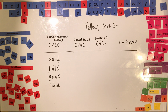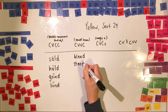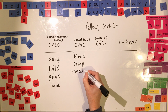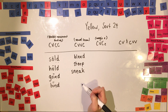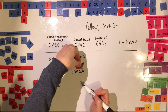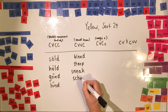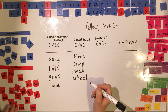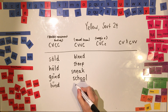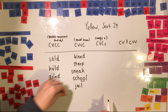Okay, so let's have a look at some of our vowel team words. We've got ones that we looked at already. Bleed. We've got steep, same vowel team. Oh, my writing's messy today. I'll try and write a bit neater. What vowel team's that? Because this is our vowel team column. We've got E-A there, sneak. We've got E-E there, bleed, steep. What's next? School. What is our vowel team in the word school? Hopefully you can see it's just a really simple double O vowel team, making that ooh sound, which is a long O because it's not O. Jail. What's that vowel team? Hopefully you can see that is AI. Jail.